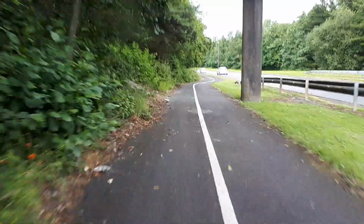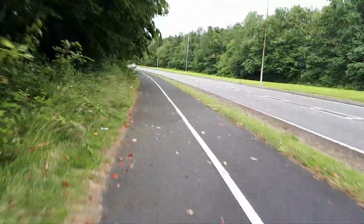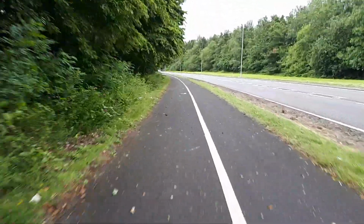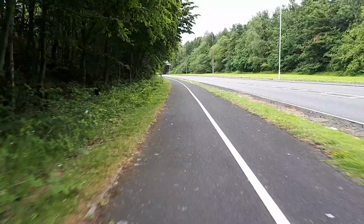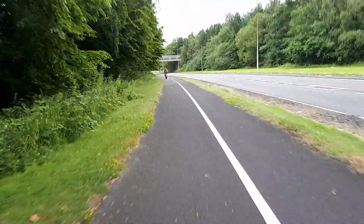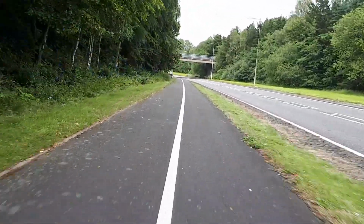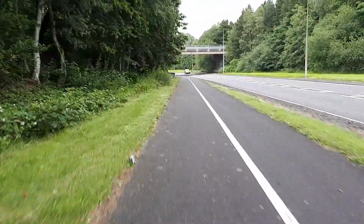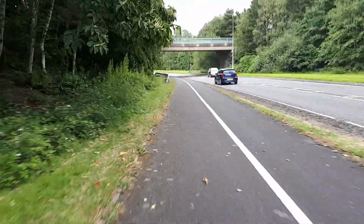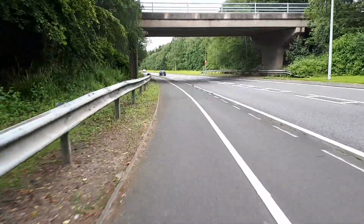And I just love it when it happens like that, just speeding down, enjoying gravity, the speed of it all, the sheer smoothness of the pavement. In my opinion, it's a delight. It's actually fun coming down this way.